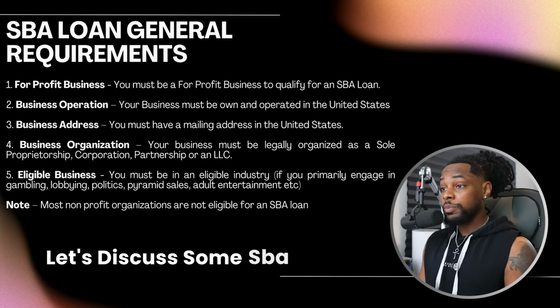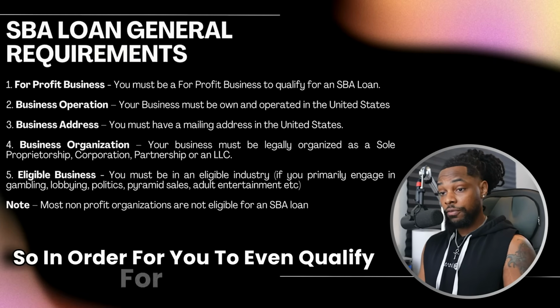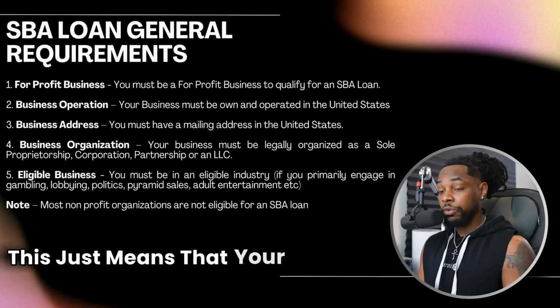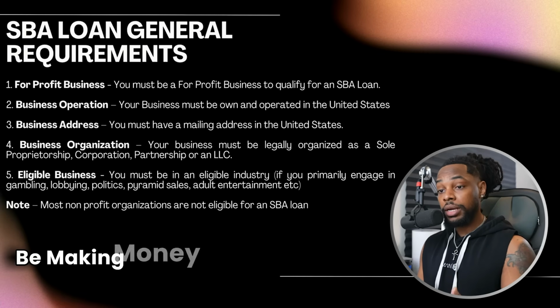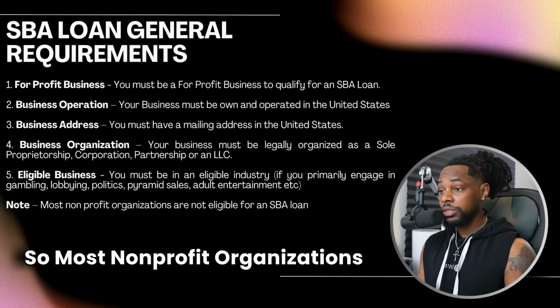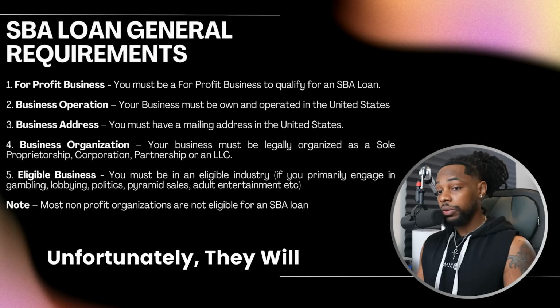Let's discuss some SBA loan general requirements. In order for you to even qualify for an SBA loan, number 1, you need to have a for-profit business. This just means that your business has to be making money in some type of way. So most nonprofit organizations are not eligible for SBA loans. Unfortunately, they will not qualify.